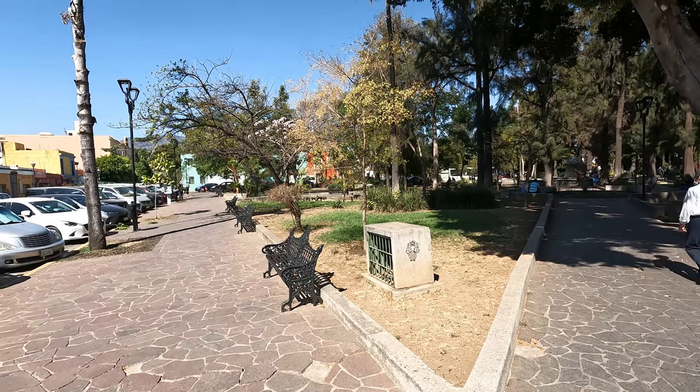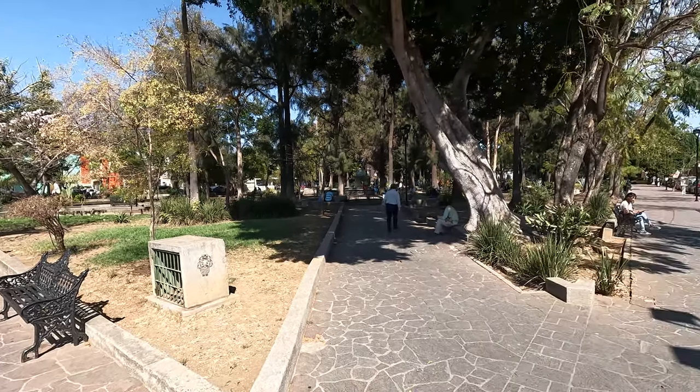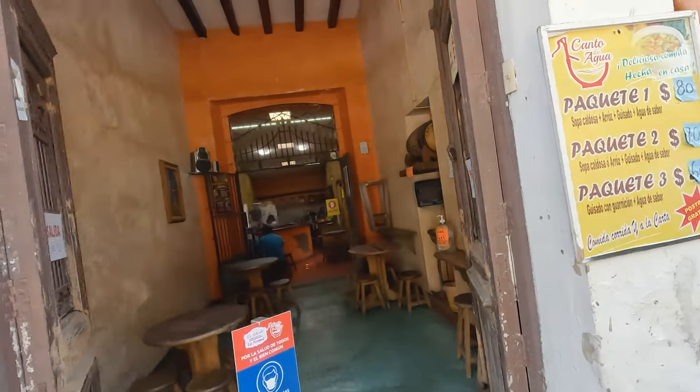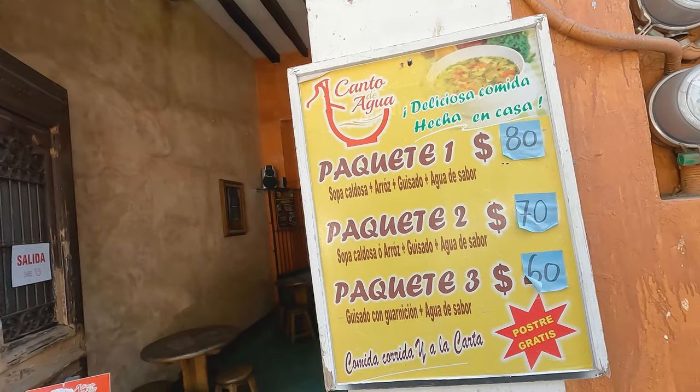Right now I'm just a couple blocks away from my apartment, the opposite direction of Santo Domingo Church. And right here you get into a less touristy neighborhood, more of a local Mexican neighborhood. There's a beautiful park right here. There's parks all around the place. Here's a nice little restaurant that has more of a local price, 80 pesos for one of the meal packages, 70 or 60 pesos. So $3 to $4 for a complete lunch.